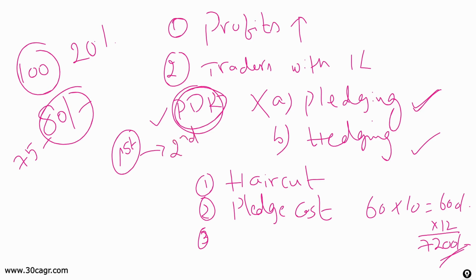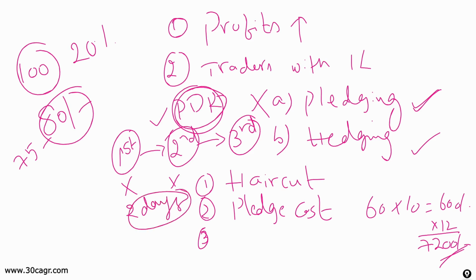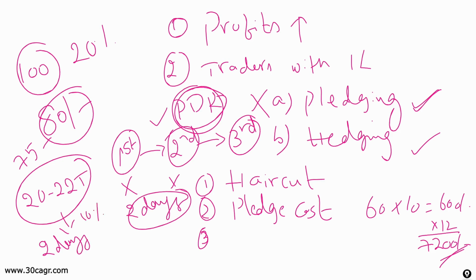Now, even on the second, you cannot use this amount for trading purposes, because on the second you can pledge, yes, but that amount you get only the next day. So on the second, even if you pledge, you only get capital to trade on the third, which means every month, on the first and second trading day, you cannot use this capital to trade in the ISS strategy or for other instruments. So how many days are we losing? We are losing 2 days every month. And out of 20, or let's say 22 trading days per month, you are not trading 2 days, which is 10%. So ideally, your profits should also come down by 10% at the end of the year, right?